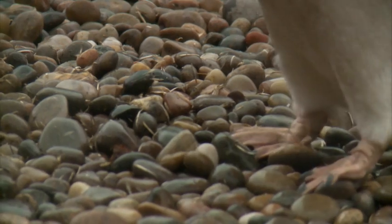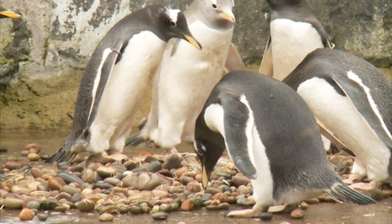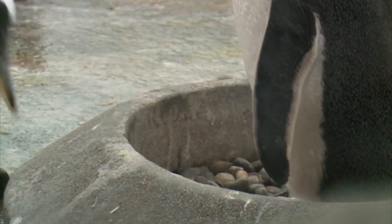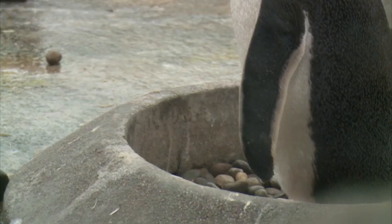Later on, when all the small pebbles are gone, they'll start going for the bigger ones, but really they like small pebbles which are quite flat. That seems to be their preference. Males and females both take turns at picking the pebbles.